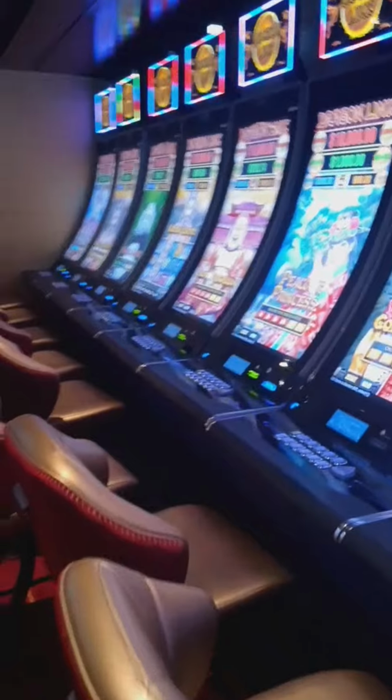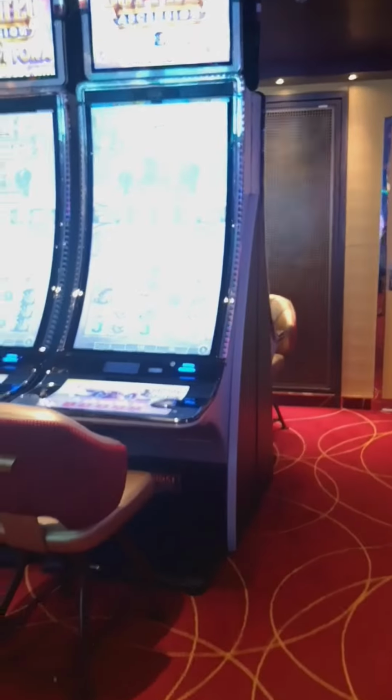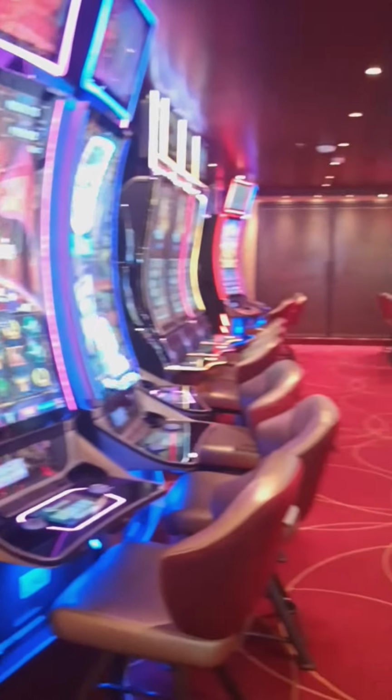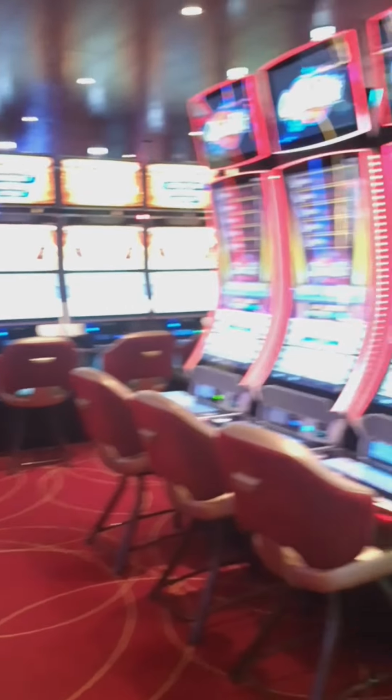There was a lot of nice games. It was pretty full all the time. I just really did not like the layout of this casino. It was not my favorite. However, I didn't really spend too much time in there at all anyway, so, you know, it is what it is. So let's get to the Lido deck.